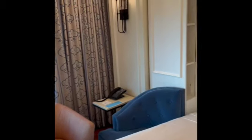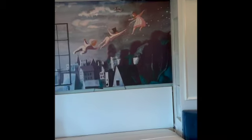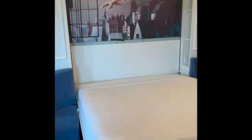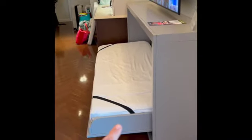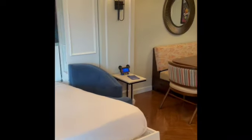Over here to the left, I pulled down the Murphy bed, and I really enjoyed this painting right here from Peter Pan. Looks classic, but also contemporary at the same time, that's sort of the juxtaposition at this resort that I enjoy. We didn't need this space, but I wanted to show it to you because I think it's a great feature for those bigger families or families with bigger kids. The main bedroom is to your right there, and just under the TV you can actually pull down another bed. So yeah, again, there's opportunity abound to expand this space.